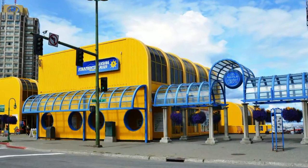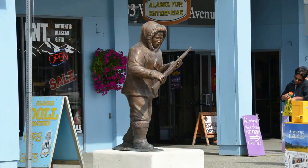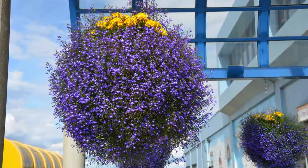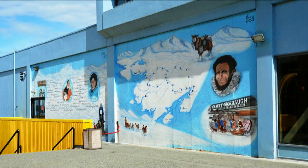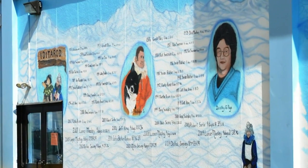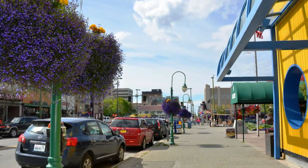Around the 4th Avenue Marketplace. View of beautiful 4th Avenue.